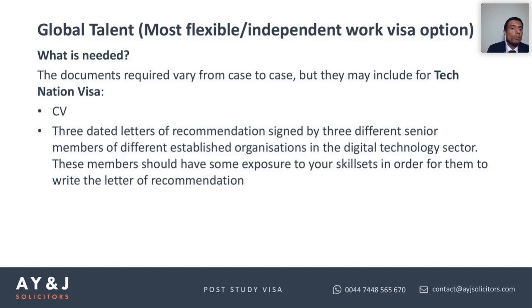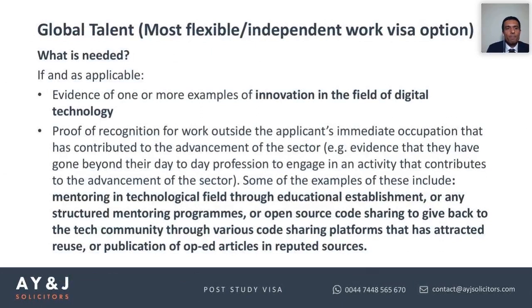And what we send them is your CV and 3 dated letters of recommendation, signed by 3 different senior members of different establishments, who can, of course, comment on your skill set and write a very detailed recommendation letter. What else do we need? We need some evidence of what innovation in the field of digital technology you could bring or did bring in. So that's what we need.